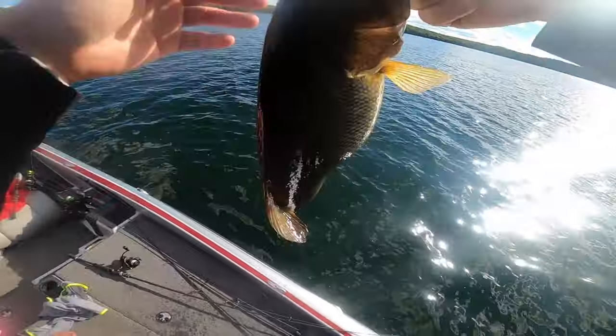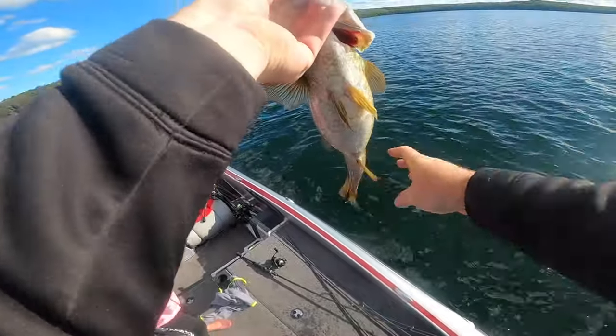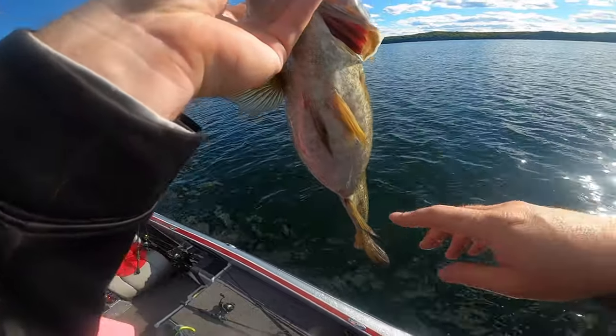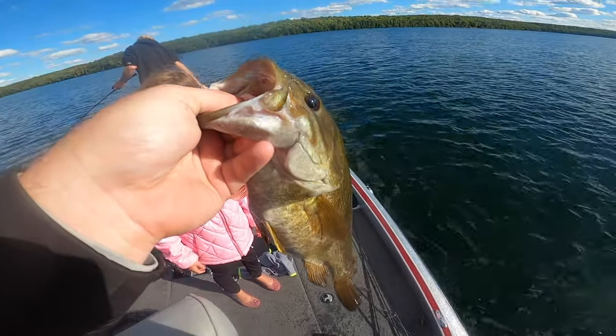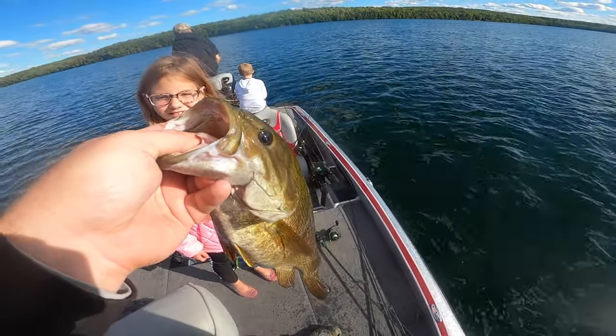Look at the fat belly on that fish, Belle. Look at that thing. Guys, that thing is a tank. I mean, the belly is huge. Can you guys see that? Look at that belly. All right. Now Belle's got to hold it. Yeah. This is some serious stuff, Bella. Serious stuff.